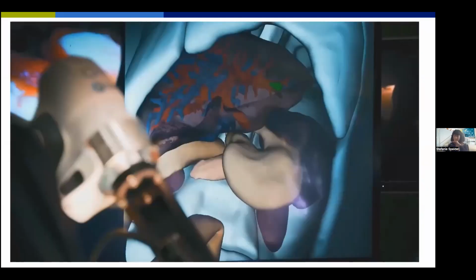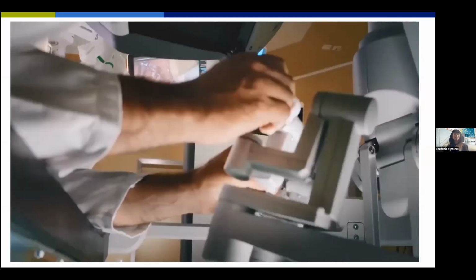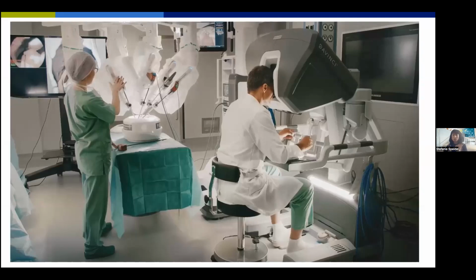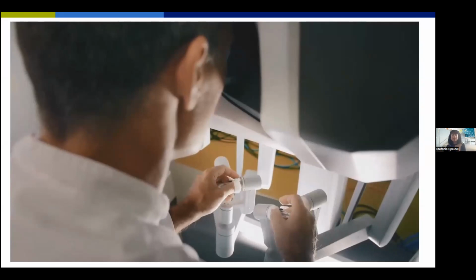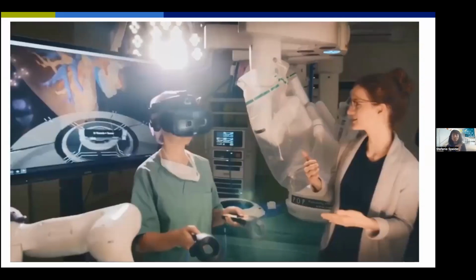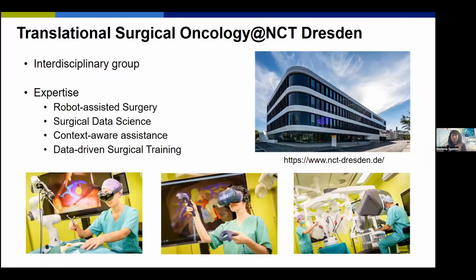Part of our work is also visualization, but I have to admit, I'm not a visualization expert. We are using it because it's a crucial and necessary component to visualize different information during surgery, but there are a lot of challenges which need to be solved, and I will try to highlight some of them. As I said, we are an interdisciplinary group, and we work mostly on robot-assisted surgery, combining artificial intelligence methods with robots to improve patient therapy and to provide different assistance functions.